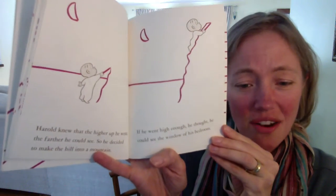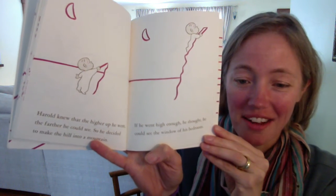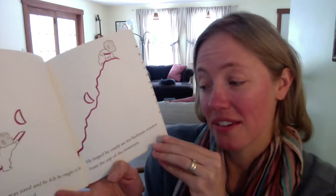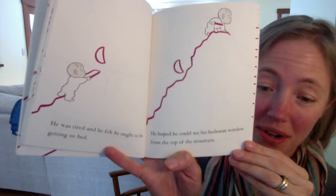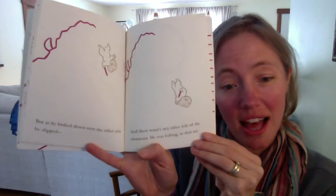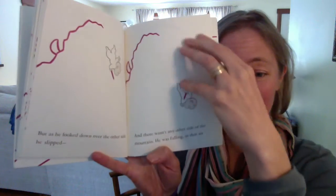Harold knew that the higher up he went, the farther he could see, so he decided to make the hill into a mountain. If he went high enough, he thought he could see the windows of his bedroom. He was tired, and he felt he ought to be getting to bed. He hoped he could see his bedroom window from the top of the mountain. But as he looked down over the other side, he slipped, and there wasn't any other side of the mountain. He was falling in thin air.